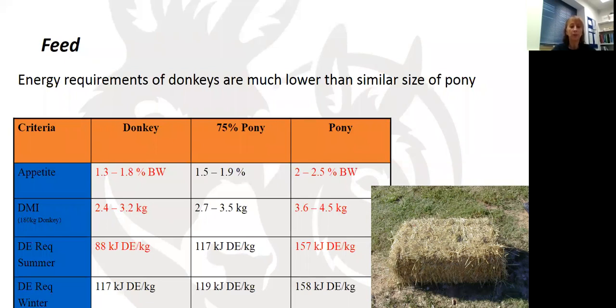So if we look at, for example, the digestible energy requirements of a donkey in summer, we've got 88 kilojoules of digestible energy per kilogram compared to a pony of 157 and even 3/4 of 117. So we can see there's a lot less in a donkey, which unfortunately means that to satisfy their need, they should only be fed quite small amounts of their body weight as dry matter, 1.3 to 1.8%, which unfortunately for the donkey, when it's fed the wrong type of thing, is far less than a pony. So we feed them high fiber diets, such as the straw illustrated on the right-hand side here.